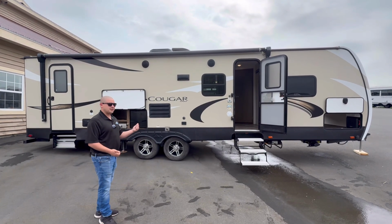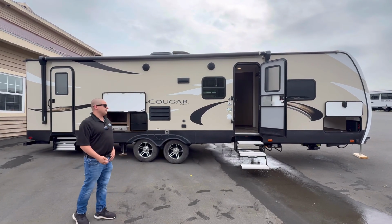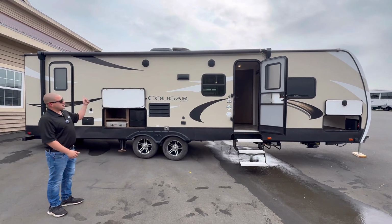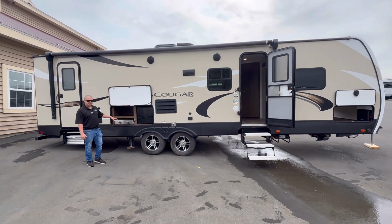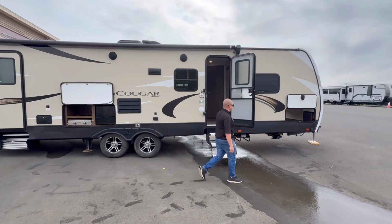What I have here is a 2019 Keystone Cougar 29BHSWE. Super awesome unit, guys. We got two entry doors, exterior speakers, large awning with an LED light strip, outdoor kitchen right here. You got the mini fridge, extra storage, and the flat top grill. And then up front here in the front compartment, we got a lot going on.